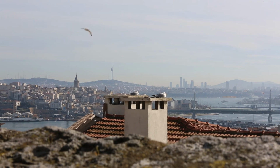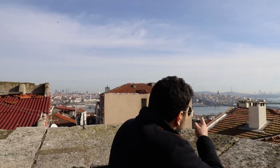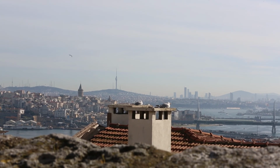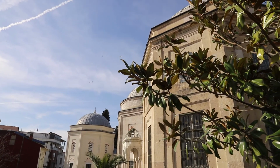Phenomenal. Such a beautiful view. You can see some of them resting on the top. Their view is just incredible. It's a nice view, I like it. Yep, it's a beautiful view. So what area is this again?